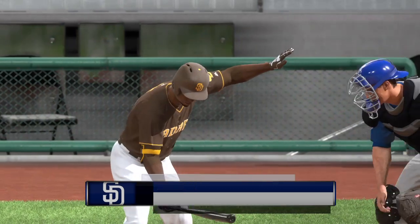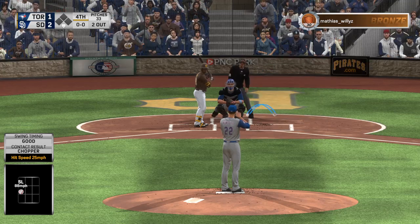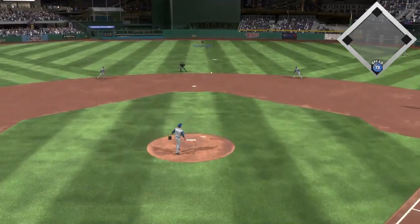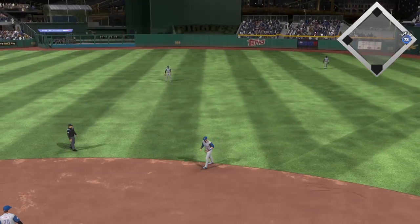Two away. The batter, number 78, Long, stepping up to the plate. He went deep in his first at-bat. We'll see what he's got in store for us here. Line towards center field. And that's in for a base hit, his second in as many trips to the plate.